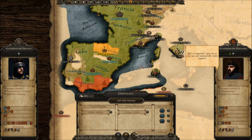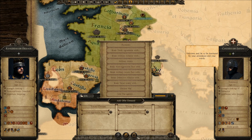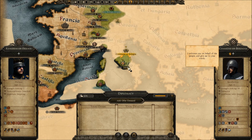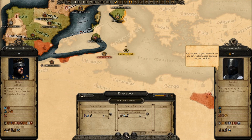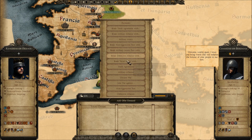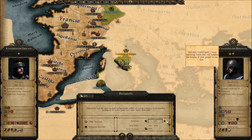Hail as no. Welcome. County of Savoy has fantastic relations with us. Oh, it's the diplomatic marriages. Yeah, I'm a bit stupid. And the electorate of 3 years doesn't hate us anymore. Frustrating. See, even the Kingdom of Sicily accepted trade. I do not understand what is the problem. And also getting trade with the Commune of Bologna would be really nice to discover all the Eastern Mediterranean factions. Which we can't.